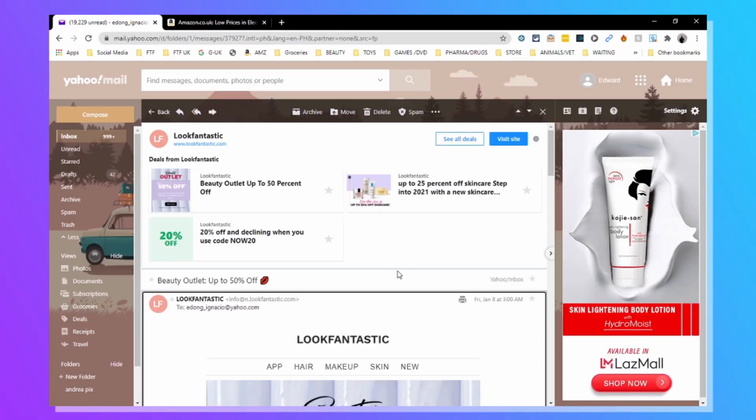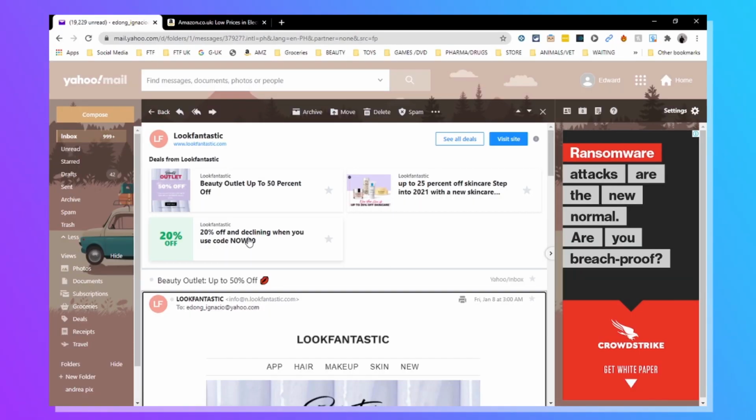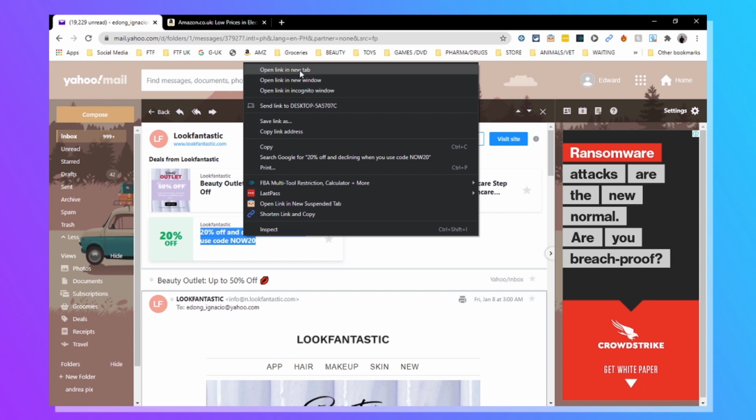So first things first, I'm going to jump into an email. I get quite a lot of vouchers through email. So let's click here, Look Fantastic. And you can see here, they've got 20% off when you use that voucher code. So, hey, I like 20% off, that's good. Look Fantastic, I quite like as a supplier. So let's just load that up and wait for that to load.